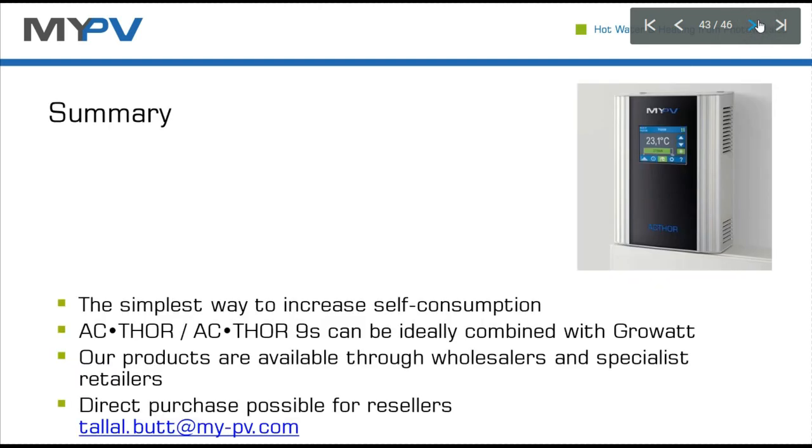Okay, summary. Power to heat is always the simplest way to increase the self-consumption in an on-grid system, and the Actors can very easily be combined with Growatt. This is what we wanted to show you today. I hope we succeeded on that.